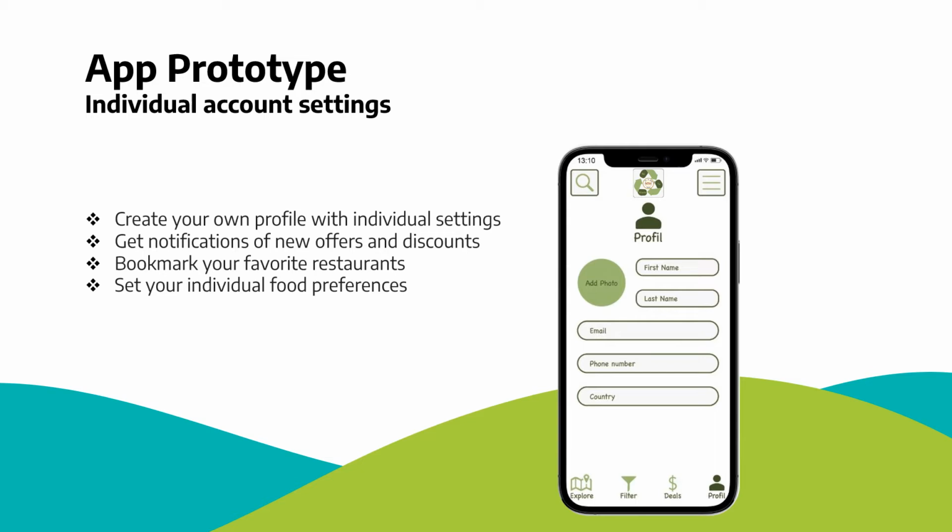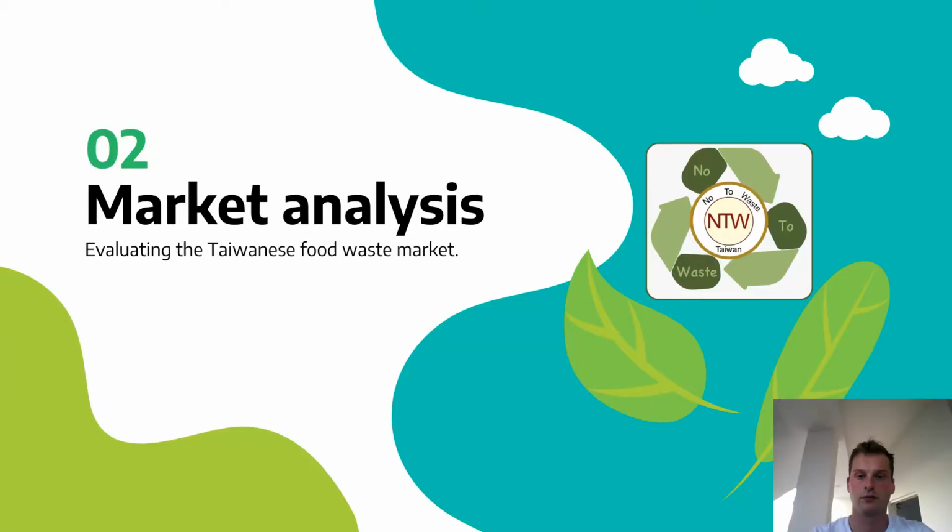And finally, customers can create their own profile with individual settings, so they can get notifications of new offers and discounts. They can bookmark their favorites and set their individual food preferences. Now I'm going to leave it to Christian so he can introduce the market analysis.